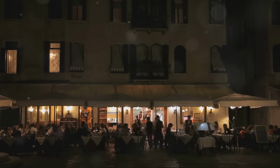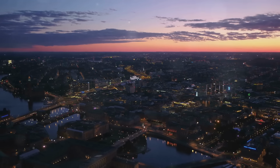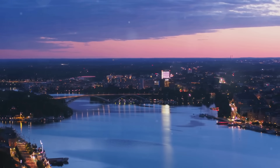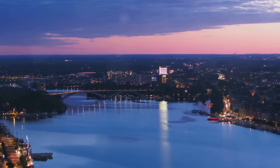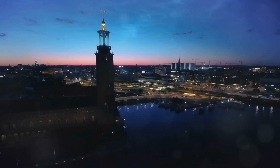With our appetites sated by the delicious meal at Nytorget 6, we decide to embrace the magic of Stockholm by night. The city, aglow with 1,000 twinkling lights, takes on an entirely different persona after dark, its beauty amplified by the interplay of light and shadow.